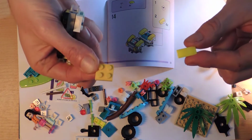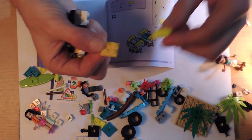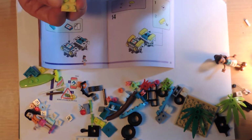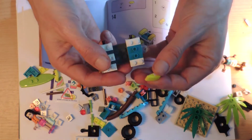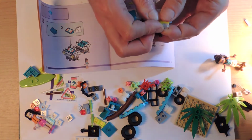This is standard yellow. And this is the slightly different yellow. And then there's the slightly saturated yellow, which they haven't got here. So it's all a bit weird, isn't it? I don't think I've ever had this yellow before. I'm going to have to look this up in Brickset and see if this is actually a new colour.